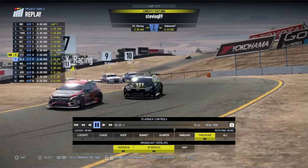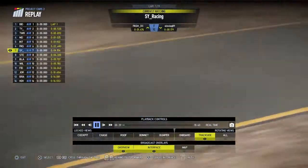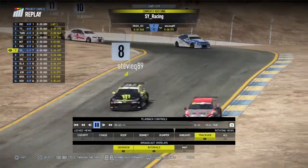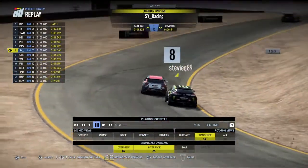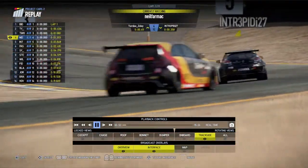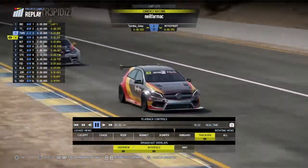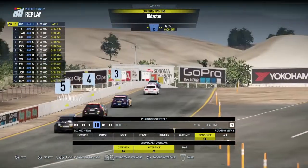Then we've got SY Racing there, we've got Will and Blakeney alongside each other as well. SY and Stevie into the bottom, and Stevie trying to get down the inside of SY Racing. So SY holding his ground on Stevie. As Neil Farmack trying to put some pressure on the new guy Twerdy with Intrepidi, the other new guy, behind him. As we go down to the double right-hander, off the drag strip and onto the double right-hander.